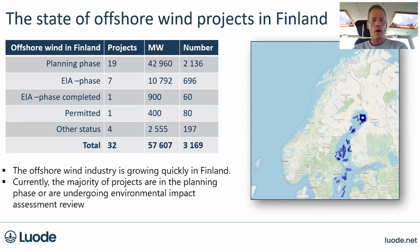Then one slide about the state of offshore wind projects in Finland. The main reason why Finland and Sweden are hotspots at the moment is that we are very safe from the governmental point of view, and the legislation is very straightforward in Scandinavian countries. So there are no big mysteries when you are investing billions of euros or billions of dollars in these countries. These are quite simple in that sense.